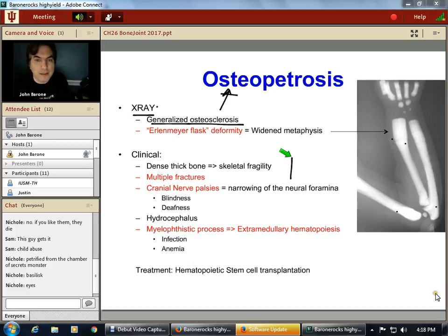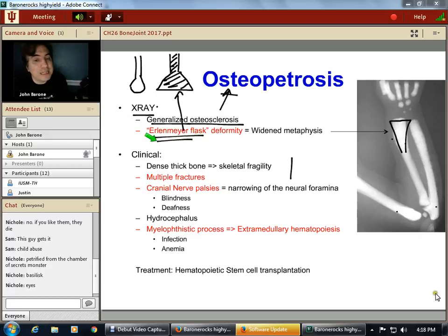I'm going to draw it upside down. Go this way. Bone's supposed to be diaphysis, then you get the metaphysis, and then you get the epiphysis. Well, what happens here is the bones get very thick and dense, and then you get really big widening here at the metaphyseal region. They often say the end of the bone, see the way it flares out there, reminds you of one of these Erlenmeyer flasks that you see in the laboratory. So we call this an Erlenmeyer flask deformity, very wide metaphysis. So again, these x-rays are diagnostic. You see generalized sclerosis with Erlenmeyer flask deformities, you own it.